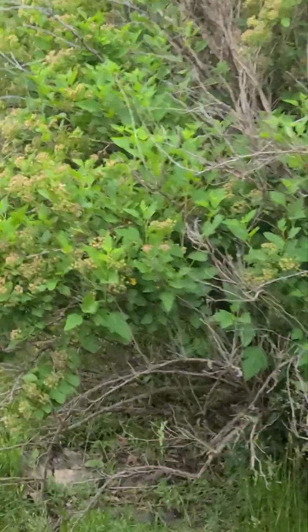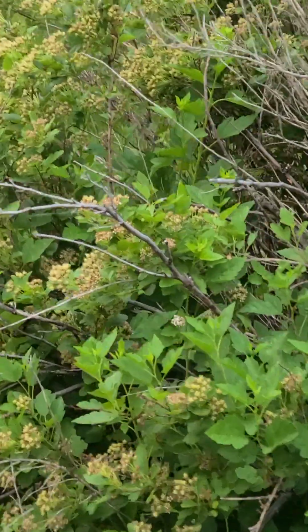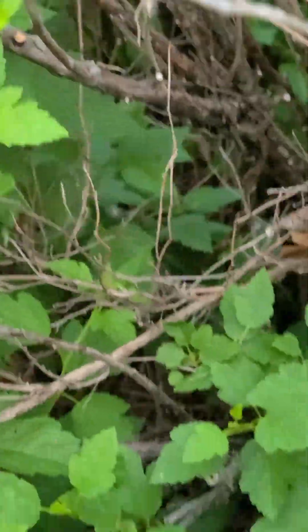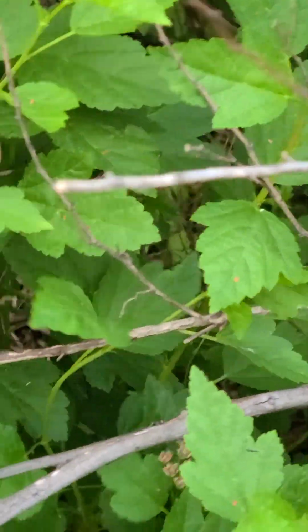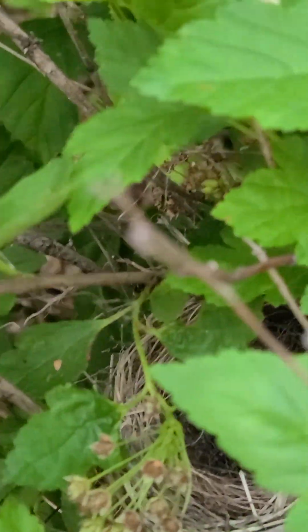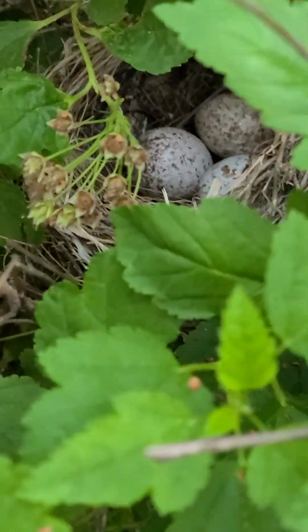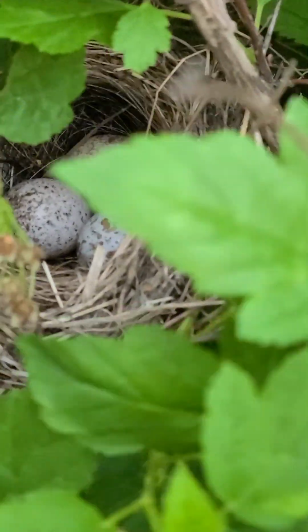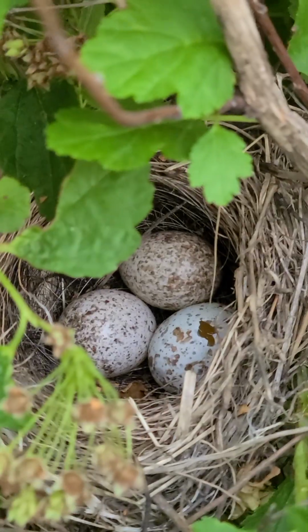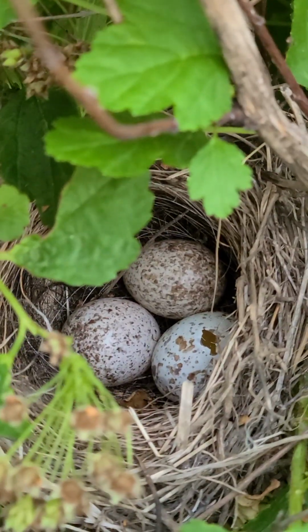So over here, we have, where'd it go? There it is. We got a little bird nest. See it? See the eggs? Right there. 3 of them. Oh, yeah. Little sparrow eggs. Little bitty. Yeah.